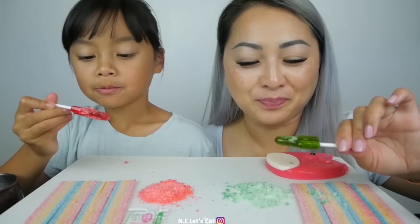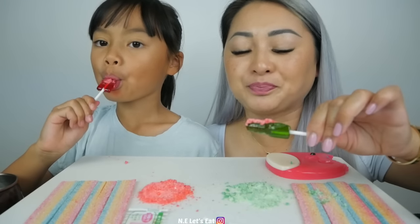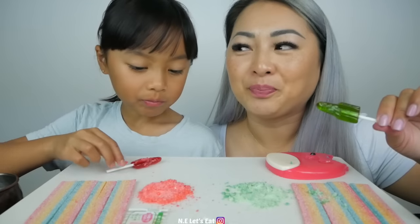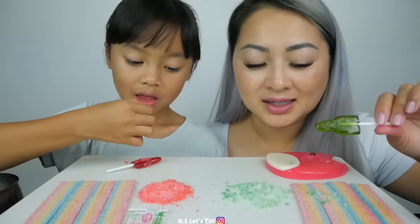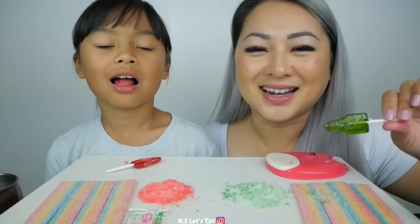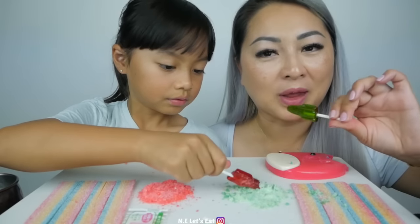I love the sound. Sometimes I literally just chew it. Yeah, when you pop it. So this is the strawberry one. It bursts in your mouth. This one, these pieces are really good. It's like the fizz of the pop. I saw that. Try the green one. Mm-hmm. Go for it.